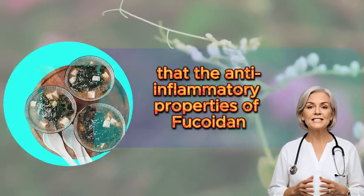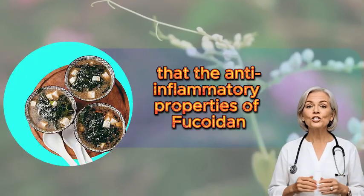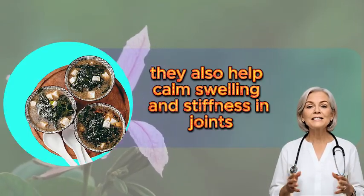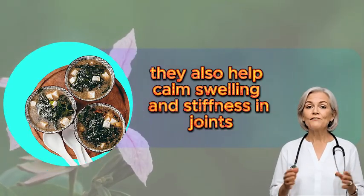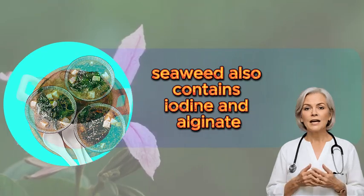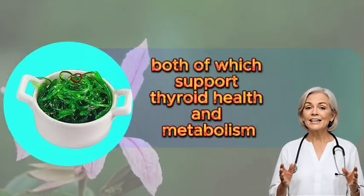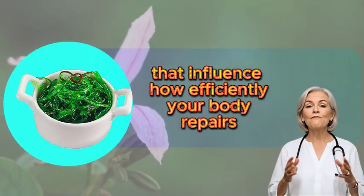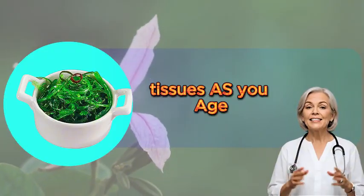Researchers believe that the anti-inflammatory properties of fucoidan don't just support collagen production. They also help calm swelling and stiffness in joints. Seaweed also contains iodine and alginate, both of which support thyroid health and metabolism, 2 key factors that influence how efficiently your body repairs tissues as you age.